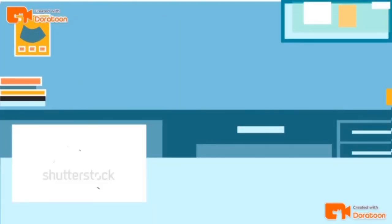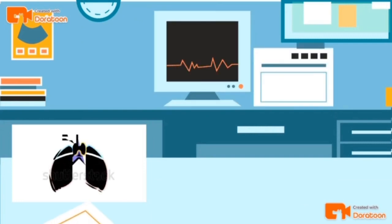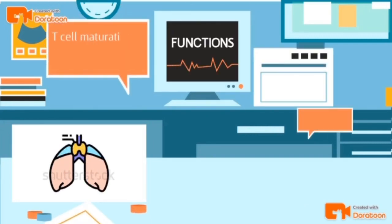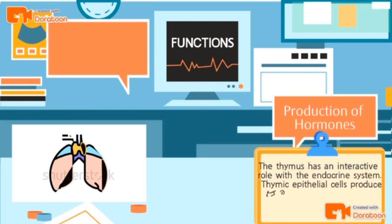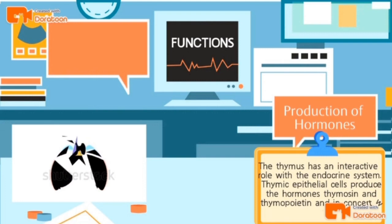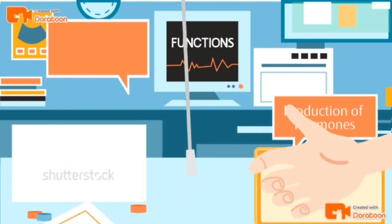Function of the thymus gland. First is T cell maturation and development. Second is production of hormones. The thymus has an interactive role with the endocrine system. Thymic epithelial cells produce the hormones thymosin and thymopoietin, in concert with cytokines.